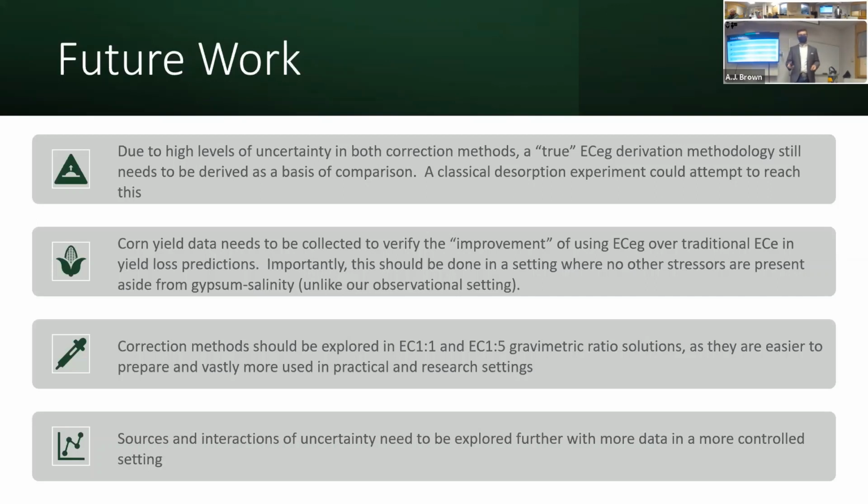And a more common method for measuring salts in soil is equal parts soil to water, or maybe 1 to 5 parts soil to water. That's used much more prolifically around the globe, but it is not well understood how much gypsum biases these solutions. And so we'd like to investigate that.